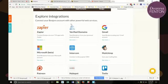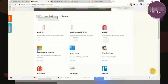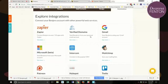Here are some of the ways that you can connect. Zapier connects to over 750 different apps. So if you have Active Campaign or another kind of email service provider, you most likely can use Zapier to connect Bonjoro with that. You can verify your domain. For example, I verified my DeannaFenton.com domain so I can send it as though it's coming from my personal email account and not from the Bonjoro account.